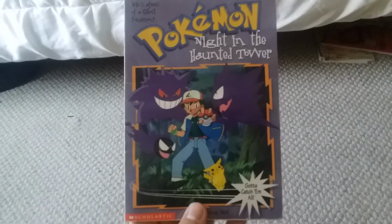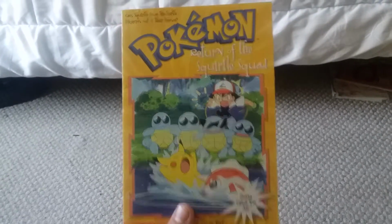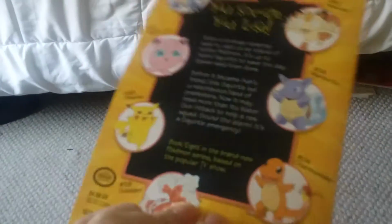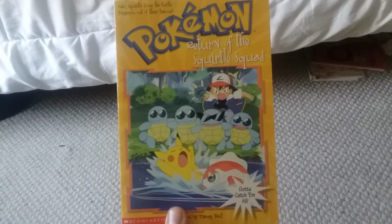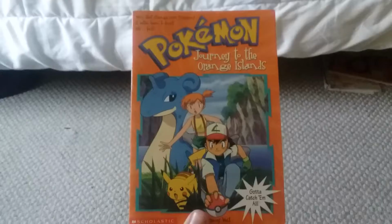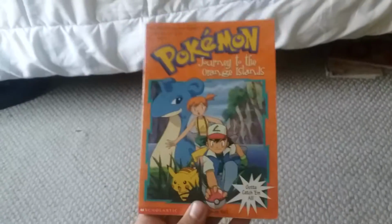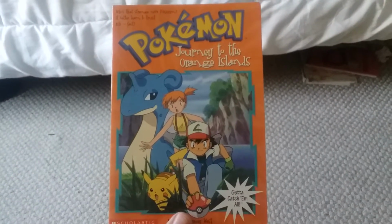Which we're moving on to next is Return of the Squirtle Squad. Really cute one. Here's the front, spine, and the back. All right, next one is Journey to the Orange Islands. It's the one when Ash Ketchum, Pikachu, and Misty say goodbye to Brock and say hello to their new friend Tracey Sketchit. Here's the front, the spine, and the back.